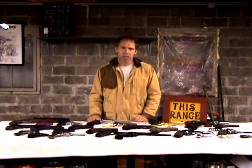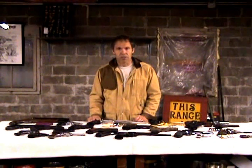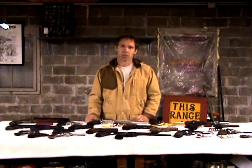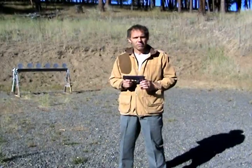One thing I have to make clear is these are not necessarily handguns I recommend for everybody else. These are only my favorites. So let's take a few of these, take them out to the range, put them through their paces.